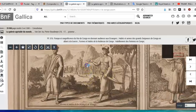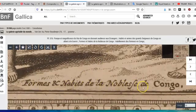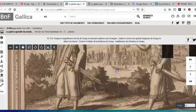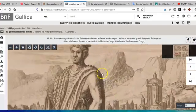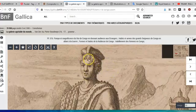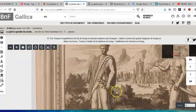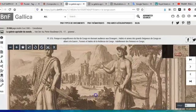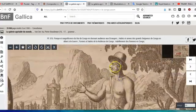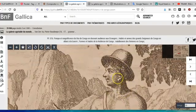And look at these two guys. This says, the forms and habits of the nobles of the Congo. So these are the nobles of the Congo. Look at that guy. To me, that looks like a Caucasian with curly blonde hair. Metal sword. Here's another one. It looks the same. It looks like he's got curly blonde hair, the way it's been drawn. It looks very Caucasian. And look at this hat.